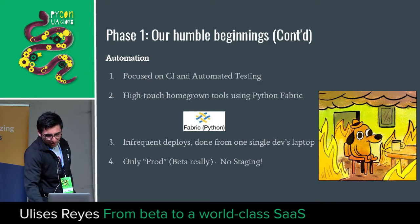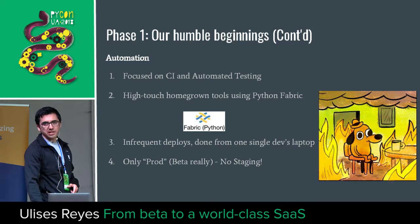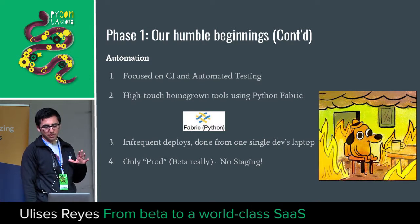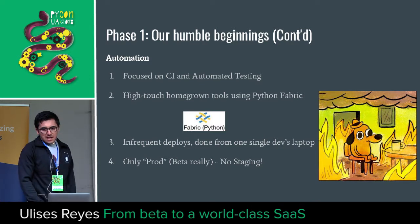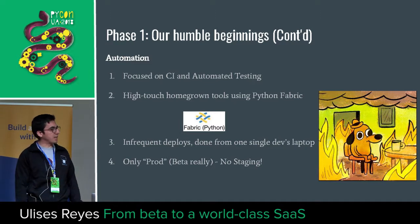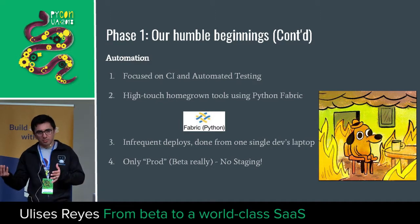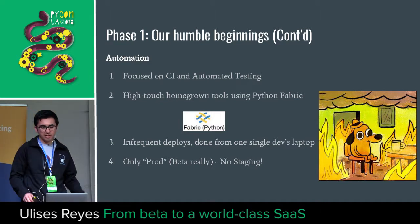Now, in terms of automation, we were very, very focused on continuous integration and automated testing. That was something that, from day one, was very, very important for us. And since we were a Python shop, it was very natural, I guess, for that one developer who wrote all of our automation to deploy to the cloud to use Python and Python Fabric.